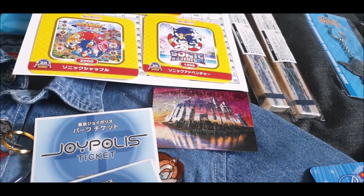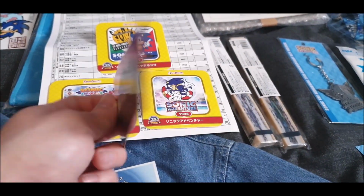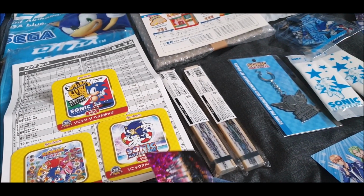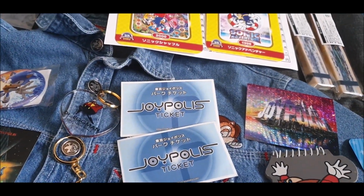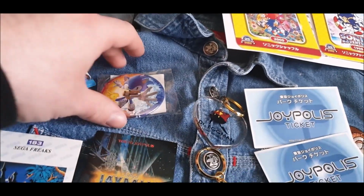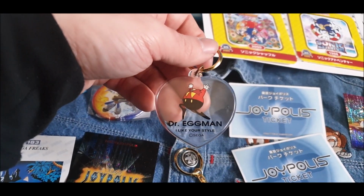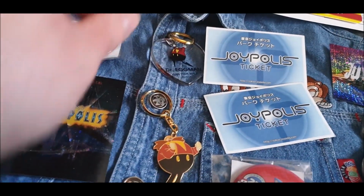On the bottom here we have an old Japanese Tokyo Joypolis card of some sort from the 90s, which is really cool, a Sega Freaks card. We have a couple of entry tickets from Joypolis, various keychains and badges here. We have one of Sonic the Hedgehog there from Sonic Boom, I believe. We have a Sonic Hedgehog, Dr. Eggman keychain with a heart, and another one here at the bottom.